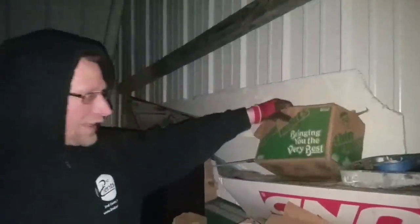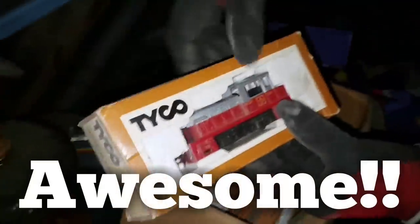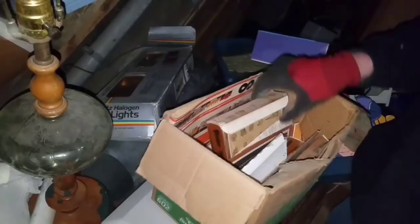Oh, no way. Look at this, right on top. Trains, right there. Let's see what we got. Oh, nice. That's an engine, a little one right there. Diesel switcher, Santa Fe. That could be a $20, $30 piece right there. There's some cars, more cars. They got the boxes with them.